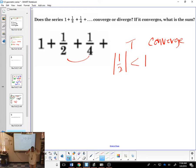And how do I find that sum? It's just like the last formula, but except I don't need to do the 1 minus r to the n. It goes like this. Here's my formula for finding the sum of an infinite series.